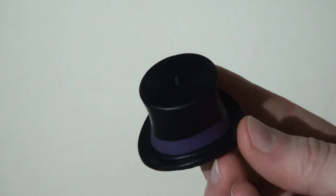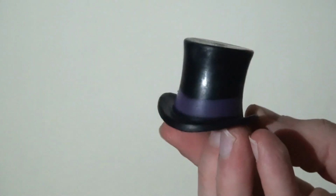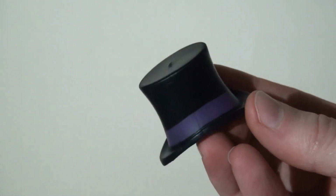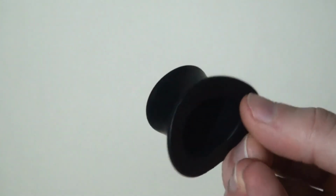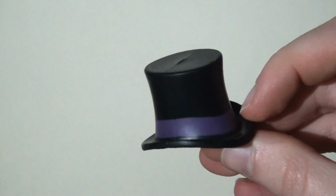Now, for accessories, he only comes with his top hat. I'm really glad that this is included, and this is nicely rendered. It's a nice, solid plastic piece. That's hard plastic, it's not particularly soft. It does fit onto his head nice and easily enough, although there is a sense that it's not quite secure enough. It can fall off pretty easily.